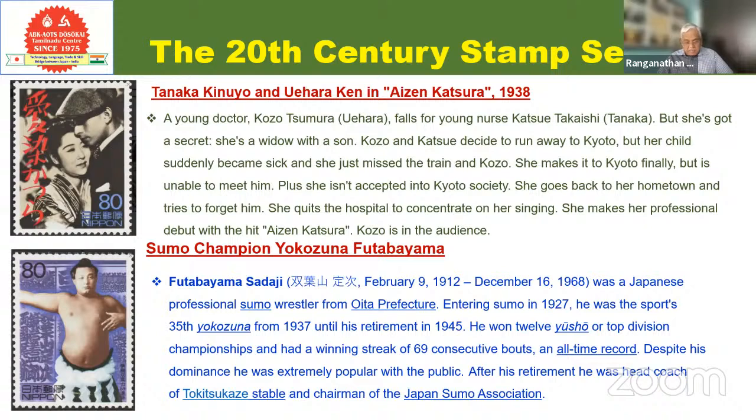Despite his dominance, he was extremely popular with the public. After his retirement, he was the head coach for sumo training at the place they call a stable. He headed the Takitsukaze stable. He was also the chairman of the Japan Sumo Association. And he finds a place in the series.